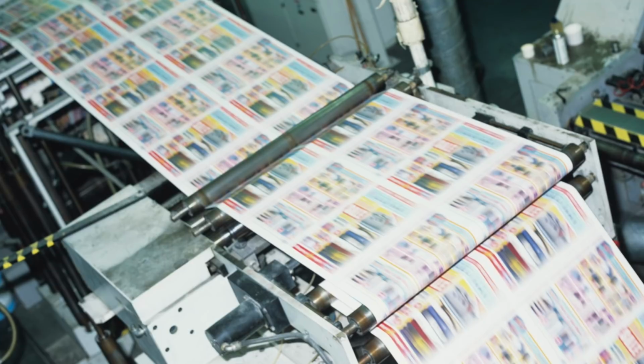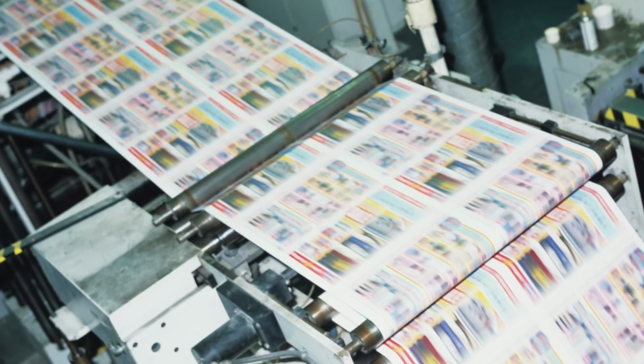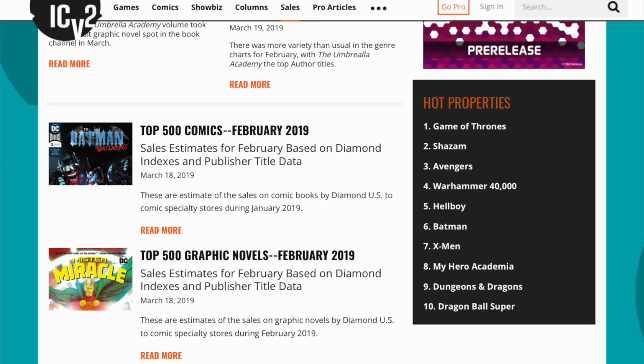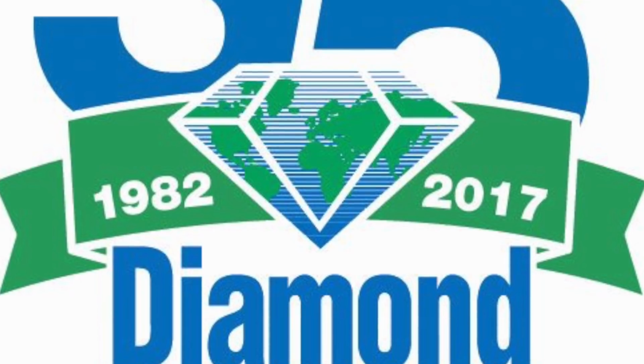There are three main sources associated with print run information that I'm aware of, and there may be more out there, but the three that I'm most familiar with, in order of familiarity, are Chronicon.com, ICV2.com, and comicbookpage.com. Those are essentially the three resources that I've identified as having reliable print run information, with the first being Chronicon. That's probably the best known. It is probably the most respected, and it's also the one that Diamond itself points people to if you have questions about print run and distributor information.